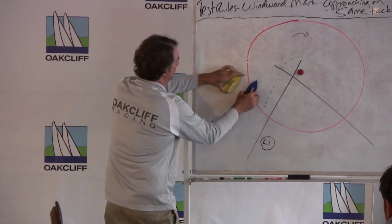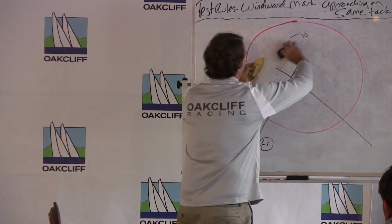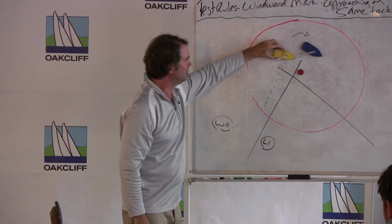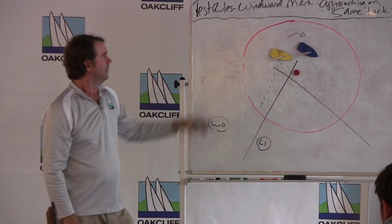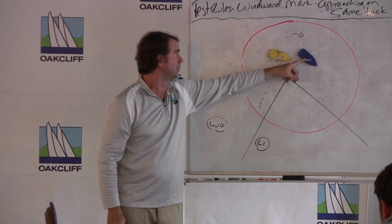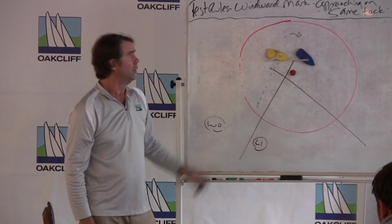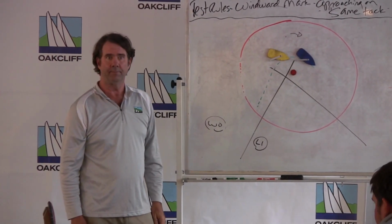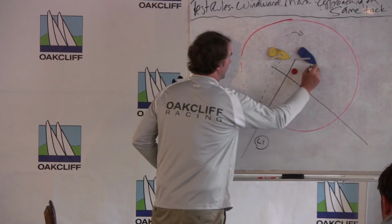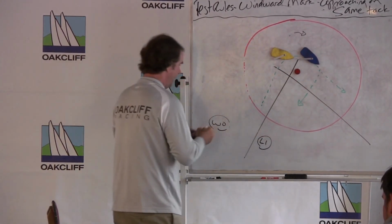Same situation. Both boats are in. The lead boat starts to bear off around the mark, and the yellow boat shows going in here. Yellow's got to give blue, the boat astern's got to give the boat ahead, room to sail her proper course, which can include a jibe, as long as the next leg is a run. So her proper course is either to do that or to do that.